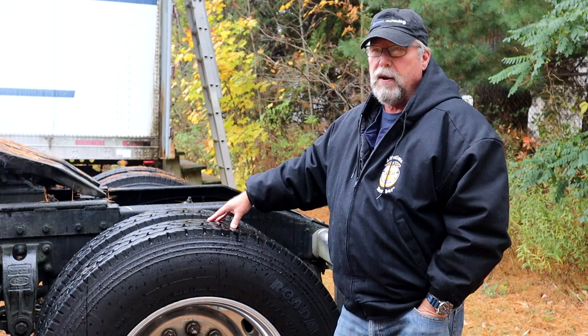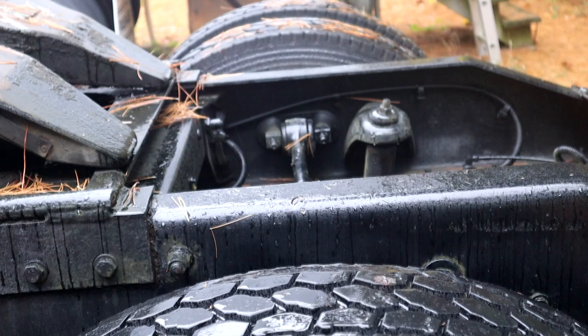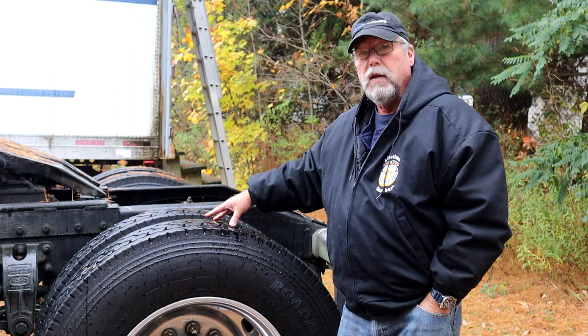And part of the reason super singles came into being was that they were a low resistance rolling tire, meaning they'd get better fuel mileage. Well, that may work great on dry pavement, but in snowy conditions, that's no good at all because they've got virtually no tread, so they can grab virtually no snow and they'll wipe their feet and slide rather than grip in the snow. So you don't want super singles if you're traveling on snowy interstates.